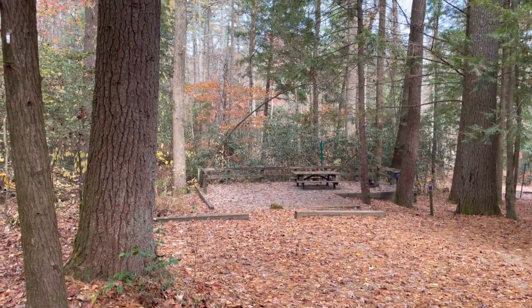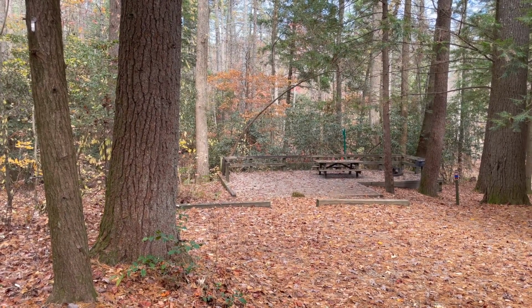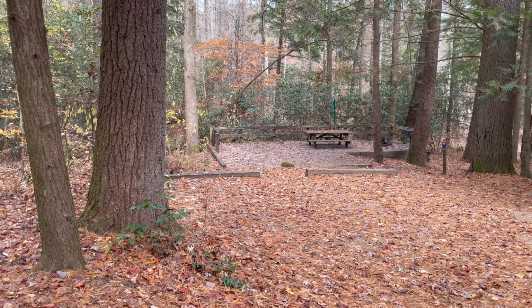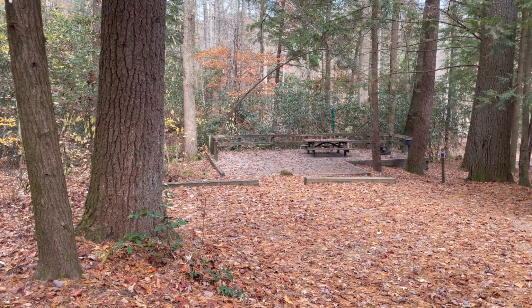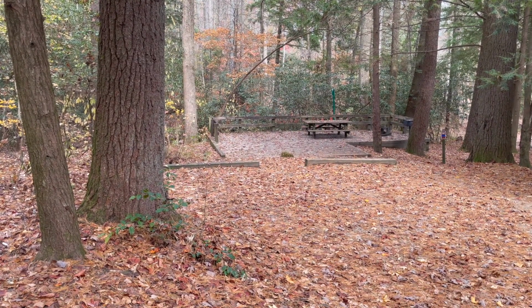These are more walk-in sites. I think I camped at this one once too. Camped at several up here. I used to do nothing but tent camp. And then I got old and I bought a camper. But I still like these campsites, and I'll still probably come back and visit again.